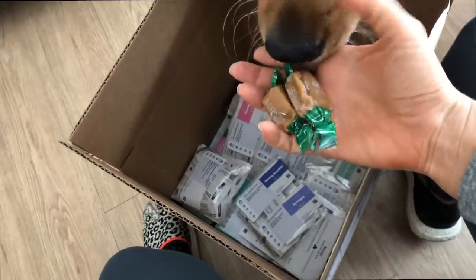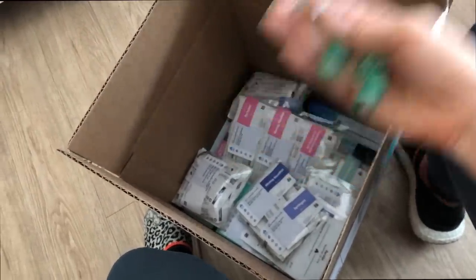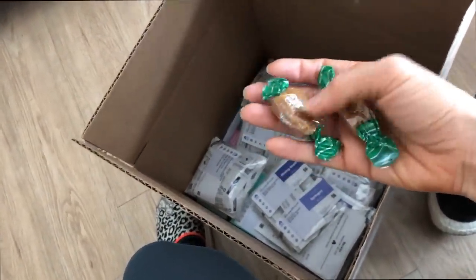The pharmacy always sends their medication with these caramels, and it's seriously my favorite thing. I look forward to this package for the caramels. I feel like I'm 10 going to the doctor getting a lollipop.